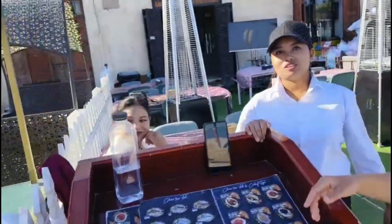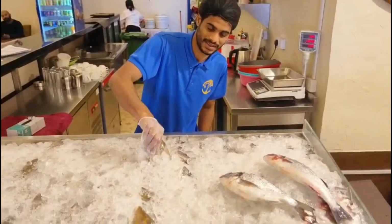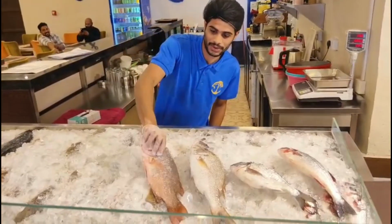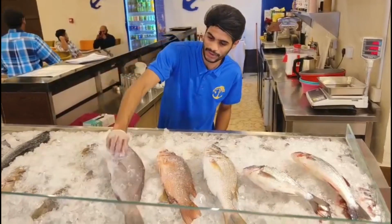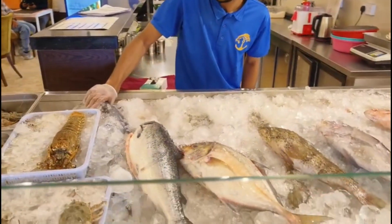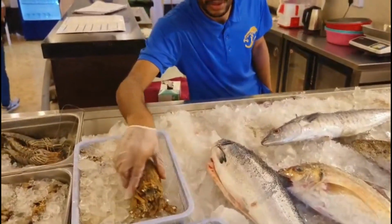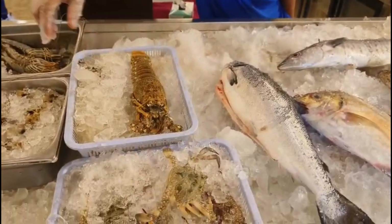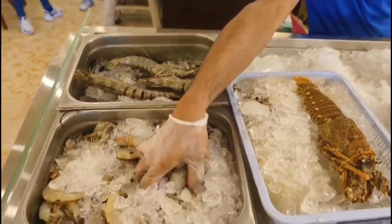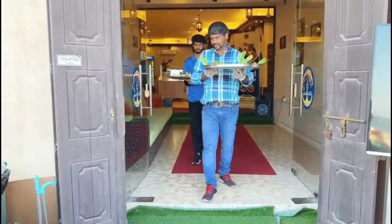Yeah, this is SAMAK AL JUNOOB. The fish? Sea... Sherry fish, okay. Red snapper. Salmon fish, okay. And the kingfish. This lobster, crab, and tiger prawns. This is normal prawns. So finally we are receiving this combo meal.